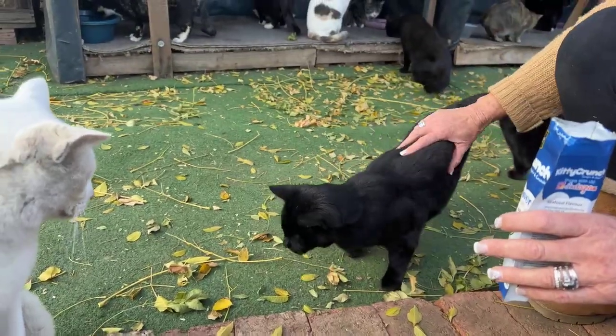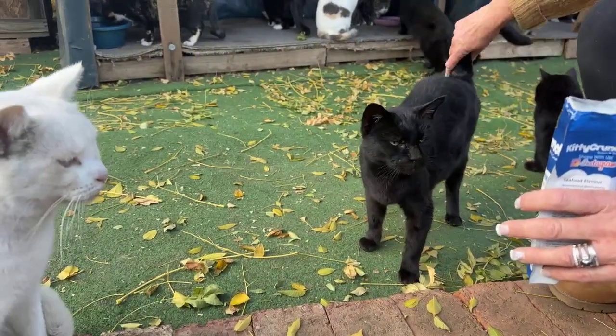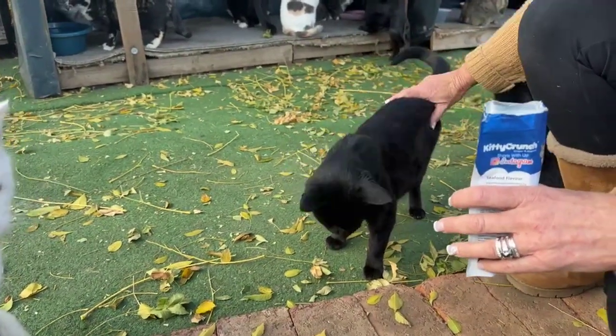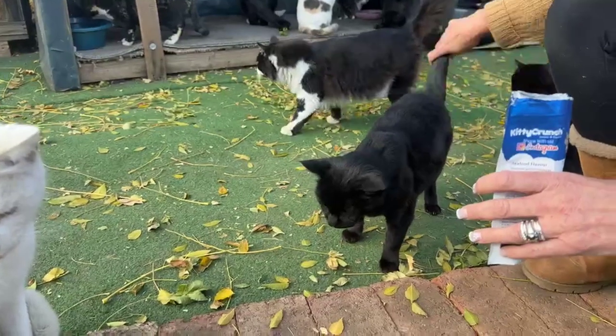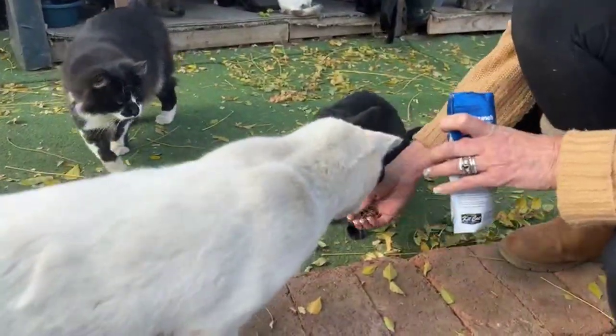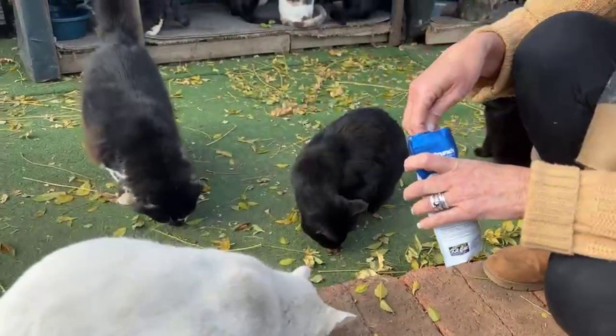If I could find a home for this dear old lady, I would be overjoyed. Yeah, she's so sweet. This is Stormy. She's been here a long time, and Stormy just wants a lap to sit on and to be loved. It's as simple as that. There you go, my babies. I don't know who's got and who hasn't.